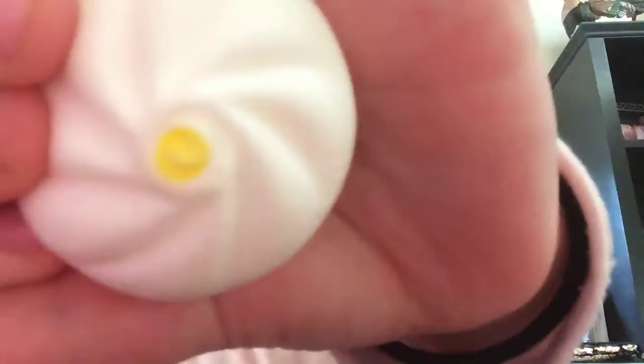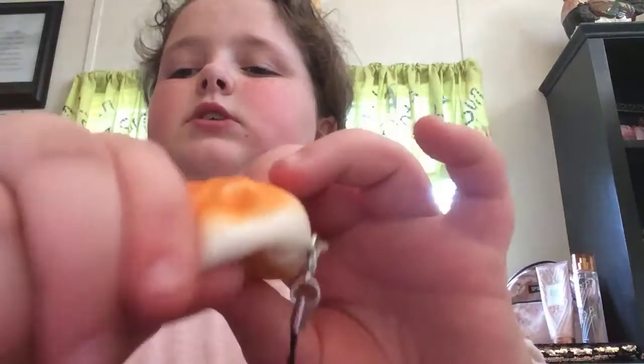All of my friends have seen these squishies in another squishy package at school, because you know me, I'm a squishy lover. I have to bring squishies to school. And I will show my upgraded squishies in another video. So yeah, upgraded squishy collection.